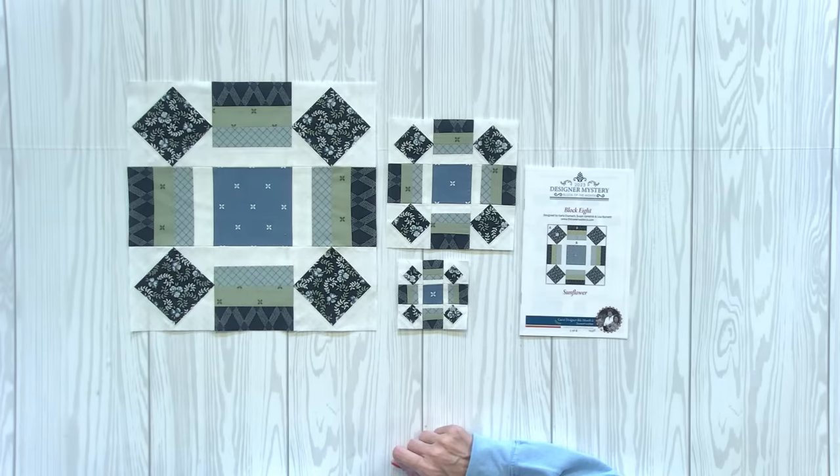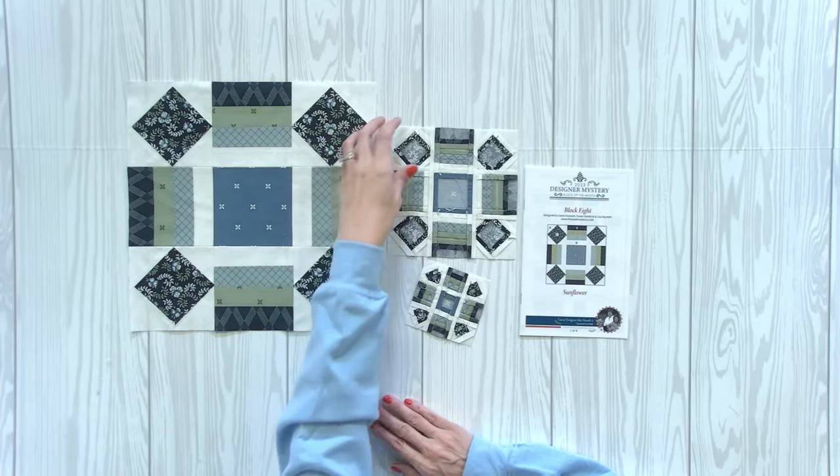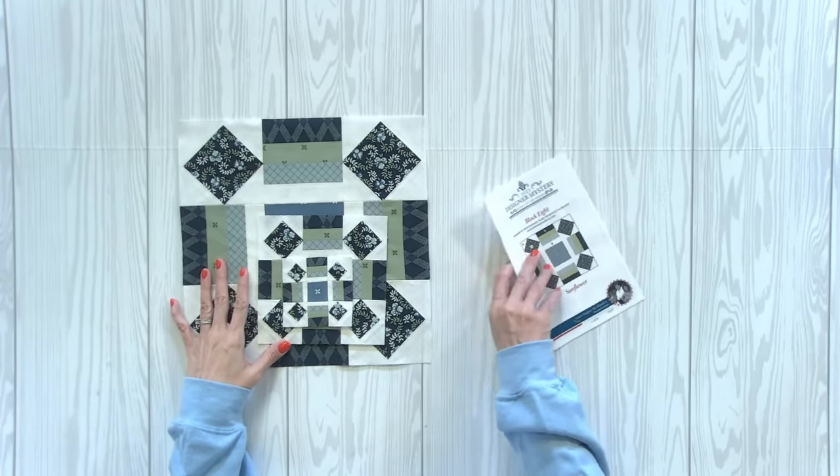This one was pretty hard, guys. I'm so loving my Square in a Square paper because honestly, that was a selfish product that I made for myself because I could never get my Square in a Squares to come out right. So that is Designer Mystery.